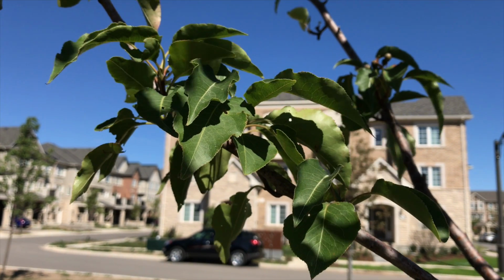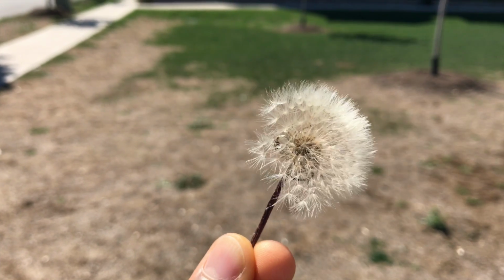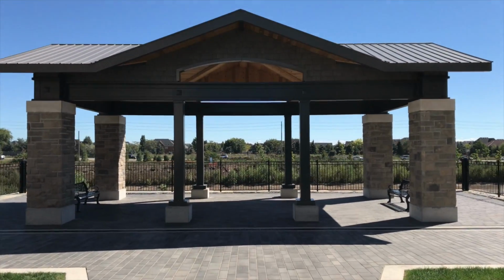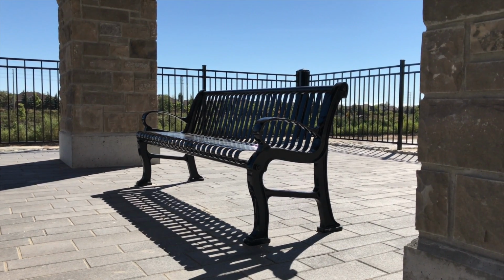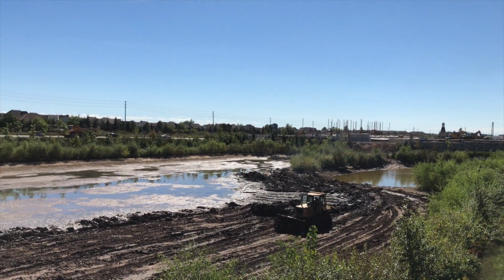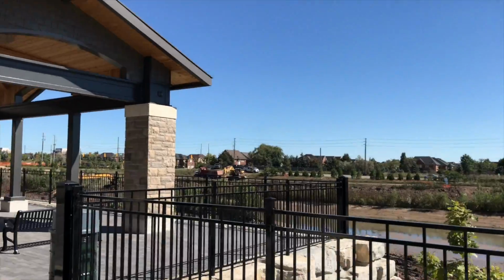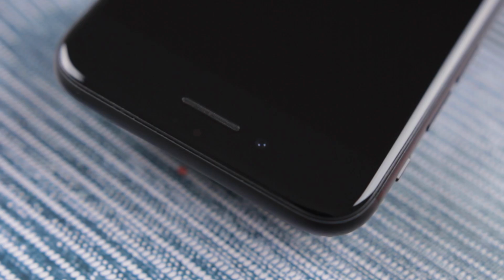4K video recording is great this year too, and with that stabilization, everything is just even better. And the front camera is now 7 megapixels for some delicious selfies.